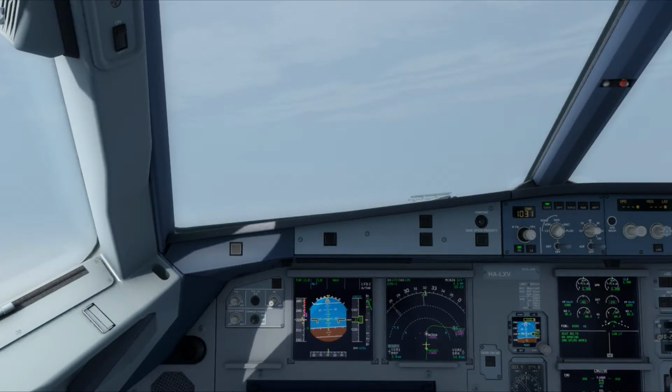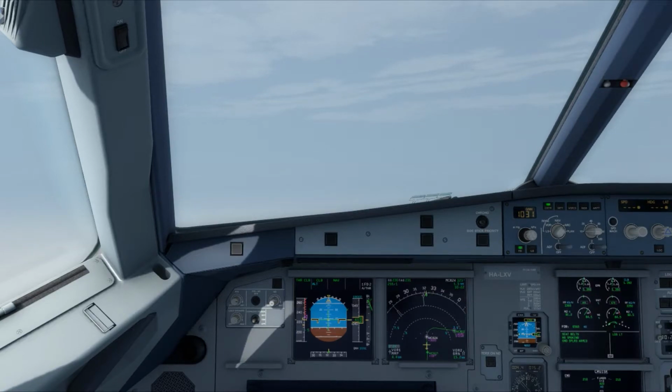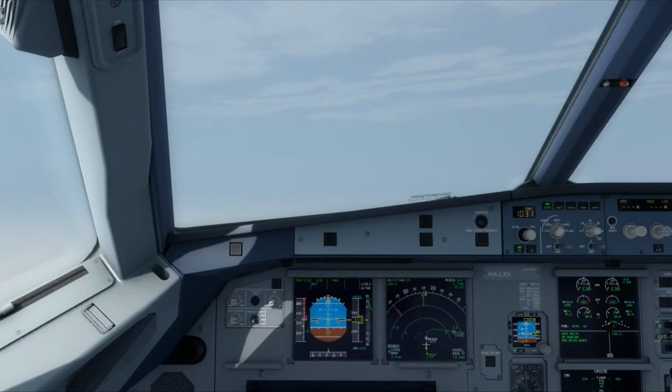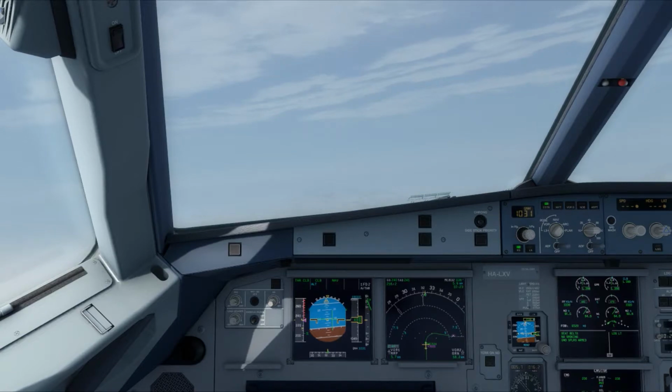UPS 005, we are proceeding with the Lucille 1 Tango arrival to 28, that's correct? That is correct, and after Lucille you can turn left heading 190 degrees and initially descend flight level 160. After Lucille, left heading 190 degrees and descend to 160.